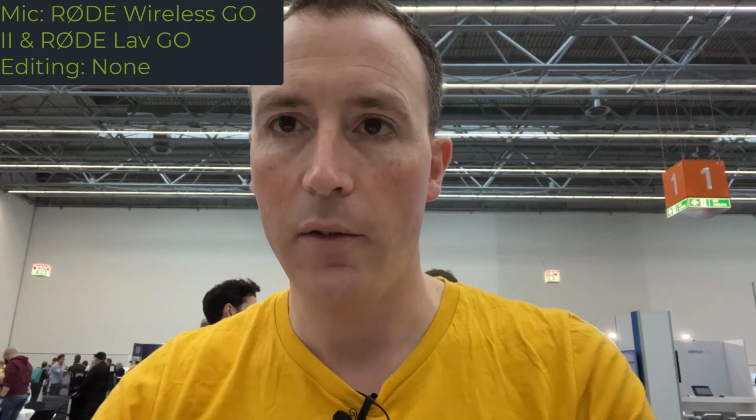And I'm doing all this not in post-production, I'm just doing it directly on the receiver. So it's got a decibel gain adjustment you can make. So I'm just going to bring it down slightly. That feels like it's probably about right. So now we're back onto the lavalier mic, and I think this is way better of an experience for the audio side of things than anything I've used before. I'm very happy with it.